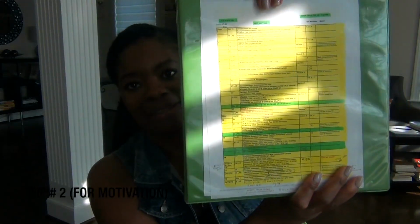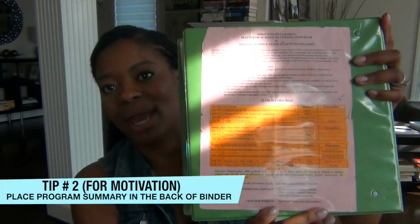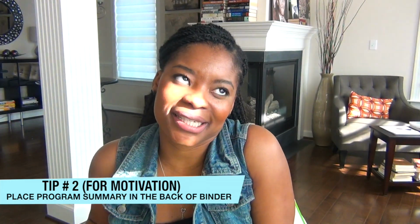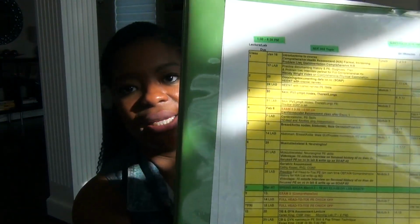So you guys need to try it. As you're going along in the program, you really feel like you're doing something when you're able to mark off things that you've already done. So syllabus in the front, and if you have the layout of your program, have that in the back of each binder for the class. Sometimes I would just look at it and think, oh, I have like 3 more classes left. And when it came to the class that I was actually in, I loved to see, oh wow, we're halfway through this class, guys. Creating a light at the end of the tunnel is really helpful mentally.